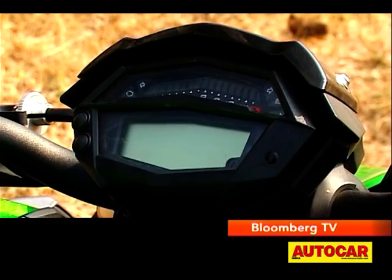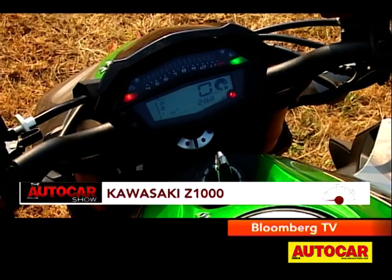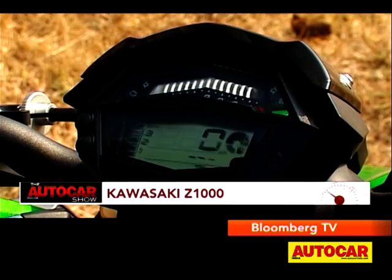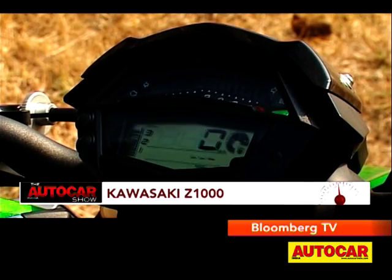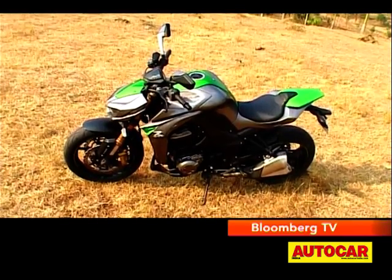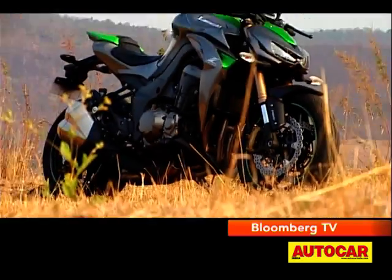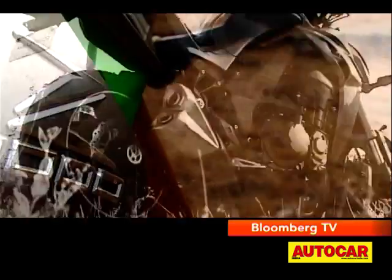The instrument cluster is cooler still. The rev counter is snapped in two. And there are beautiful LEDs that light up the way. Everything on this motorcycle looks and feels like it's been crafted with the utmost attention and passion to detail.